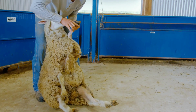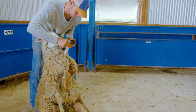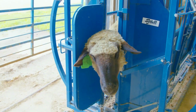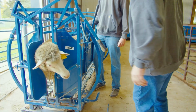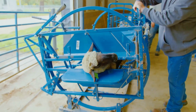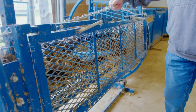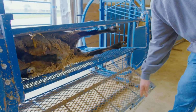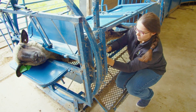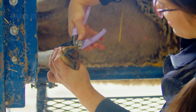Regular trimming and inspection of hooves are essential parts of sheep health management. Hooves should be trimmed at least once or twice a year, depending on their growth rate, diet, and living environment. Hooves are usually softer and easier to trim during wetter times of the year, such as spring. This also helps in early detection and treatment of potential issues that commonly occur in wet conditions.